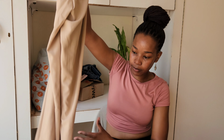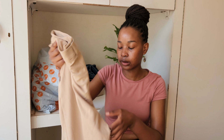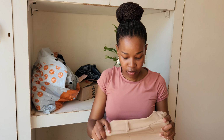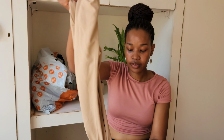These straight leg pants from Woolworths in UK 10. The material is not so stretchy, but it feels comfortable. Let's move to the next one.